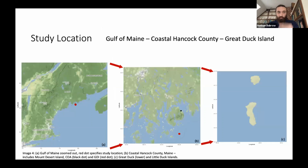So let's look at the study location. First, on the left is the Gulf of Maine. You can see Massachusetts, Maine, and Nova Scotia on the right, to give you a geo-reference. Then in the center is zooming in to where that red dot is, which is coastal Hancock County. You can see College of the Atlantic is the black dot in the center image, and the red dot is Great Duck Island. On the right is zoomed all the way in to Great Duck Island on the bottom, with Little Duck Island on the top.